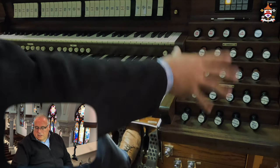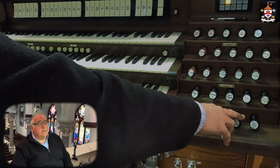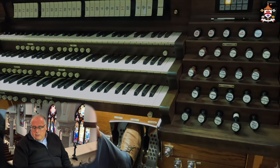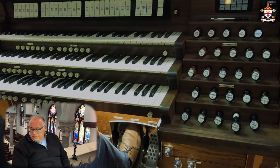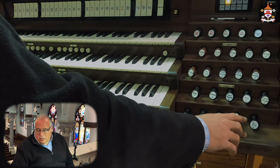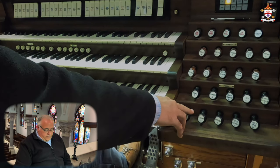Moving to the pedal, which is also on this side, we have the open diapason, the big open diapason, which is against the back wall. Might not show up as well in the recording, but it is pretty big. An extension of that to the bass flute, 8 foot.